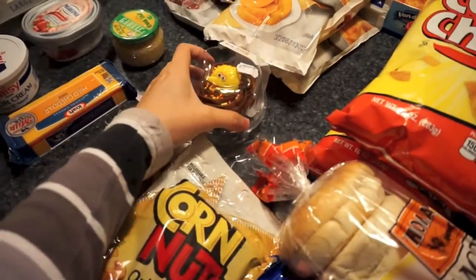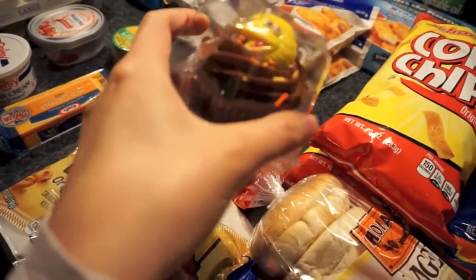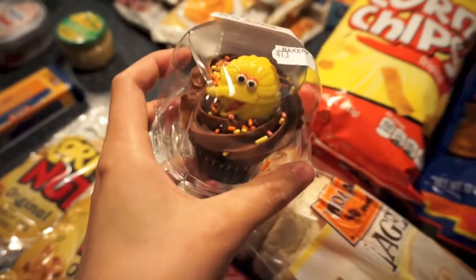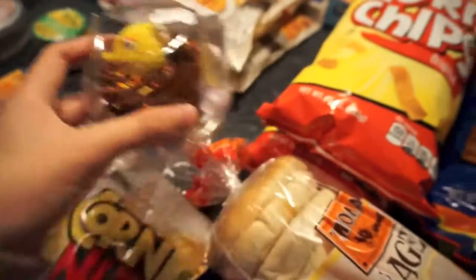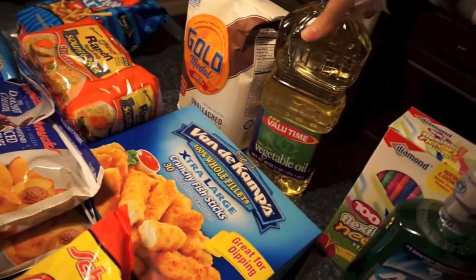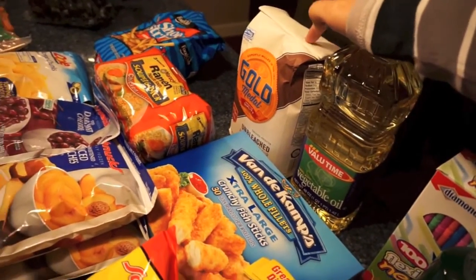And Johnny picked this out for me. I really like their iced chocolate cupcakes. He said it was the only one that was double chocolate. It's got Big Bird on it. I thought that was funny. Then some fish sticks for lunches. And then for baking, I got some vegetable oil and some unbleached flour.